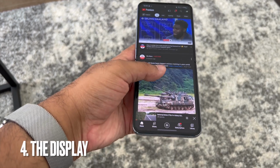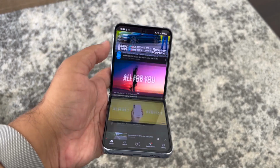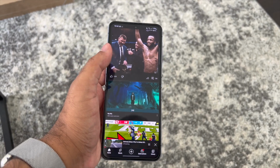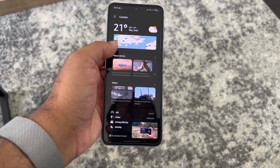Fourth up on my list is the display. So as mentioned above, the display is really good. It features a 6.7-inch Super AMOLED display with a 1080p resolution and adaptive 1 to 120 Hz refresh rate. It has a max brightness of 1200 nits, and the full HD screen makes it appealing to look at.